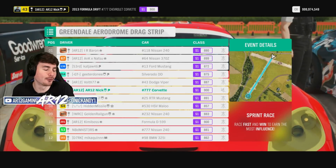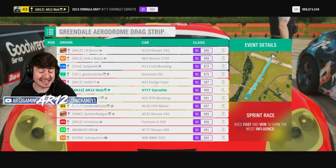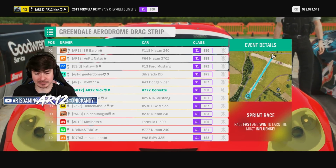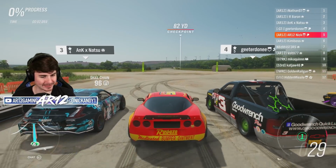I mean, I don't know how much horsepower everybody else has. Obviously, I know the Mustang has like insane, like almost 2,000. So I've got to watch out for that, but I've got 1,600. That's not slow. Oh, we're lining right up next to the 370Z.